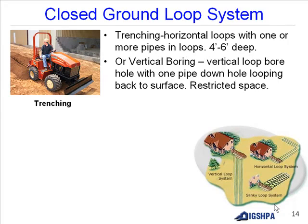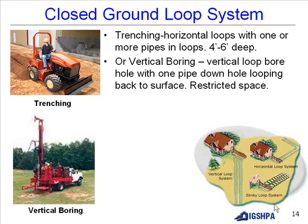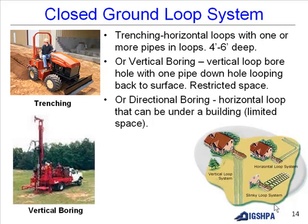Vertical loop bore hole with one pipe downhole looping back to the surface. This you can use in restricted space. Or directional boring, a horizontal loop that can be under a building where you have limited space.